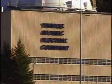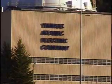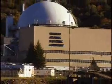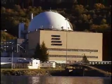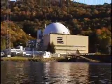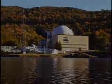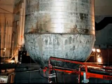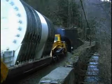The Yankee Rowe nuclear power plant in western Massachusetts was one of the first commercial nuclear plants built in the United States. After 31 years of safely and reliably producing electricity for New England consumers, Yankee Rowe permanently shut down in 1992, and the following year, decommissioning began. Decommissioning is a two-step process that removes and disposes of radioactive and non-radioactive components and material and cleans up radioactivity that may remain in the buildings and on the plant site.